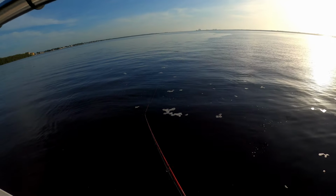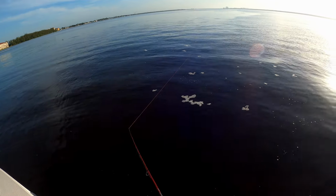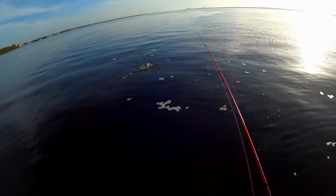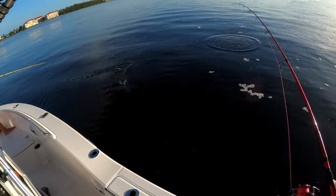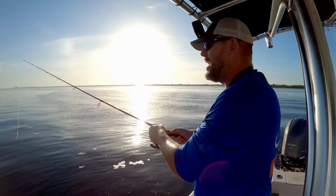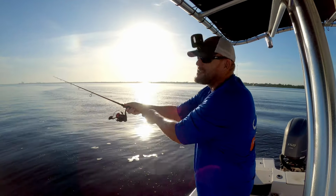Oh man, this is what fishing's all about, man. This is fun. Like they're popping all over the place. Oh, there we go. High flying action. Yep. Found some ladyfish. I may try to keep a couple of these. Try to get a few of these in the boat, because they make good bait.